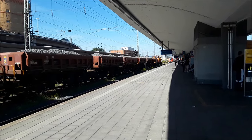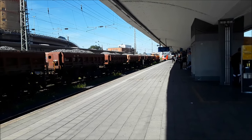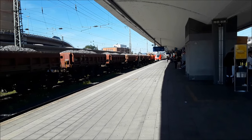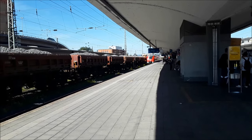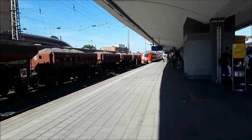Okay, well, the ballast train is now heading back off. Seems strange to have uncoupled the diesels to put them back on again. But also coming in is a terminating DB service from Mönchengladbach, worked by 1440221.